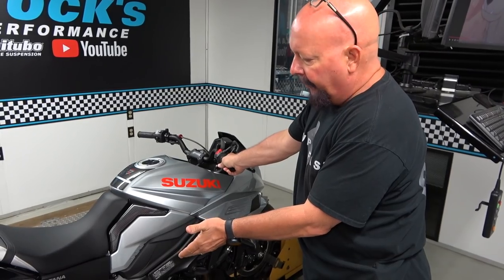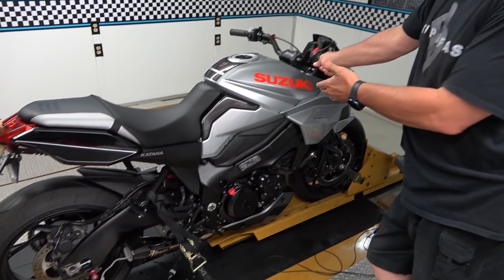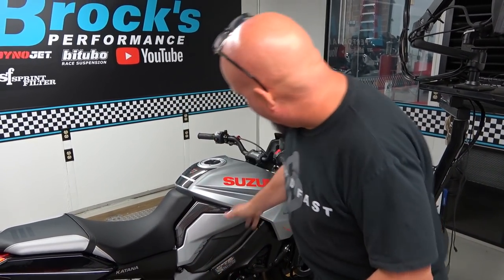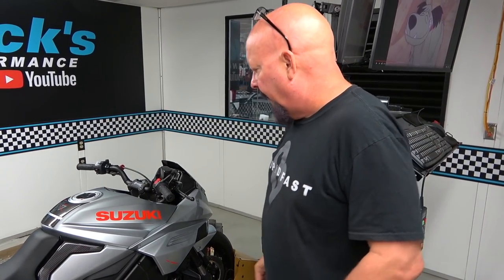I mean, the polish looks nice against the silver background. Of course, a black one would look really nice also. Maybe with a red logo plate. I don't know. We can play with all that kind of stuff.